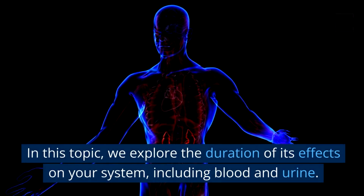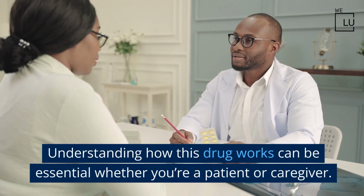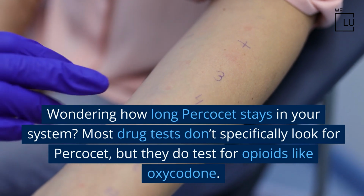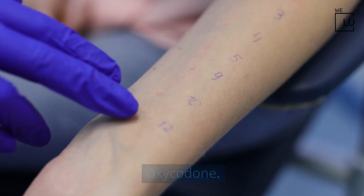In this topic, we explore the duration of its effects on your system, including blood and urine. Understanding how this drug works can be essential whether you're a patient or caregiver. Wondering how long Percocet stays in your system? Most drug tests don't specifically look for Percocet, but they do test for opioids like oxycodone.